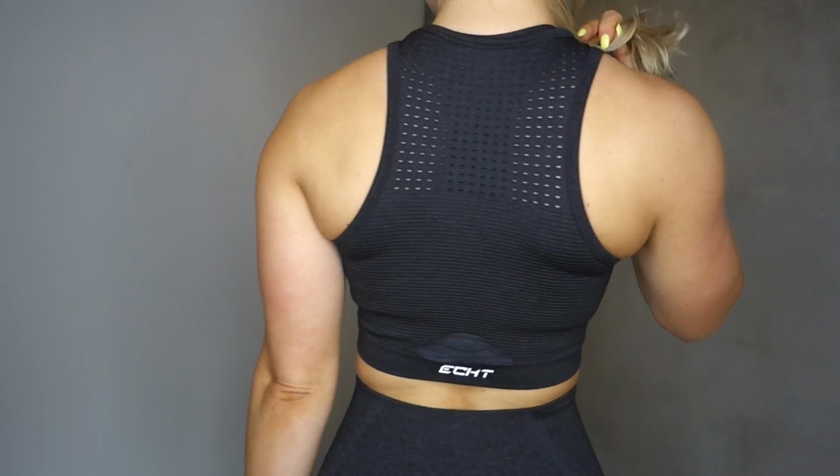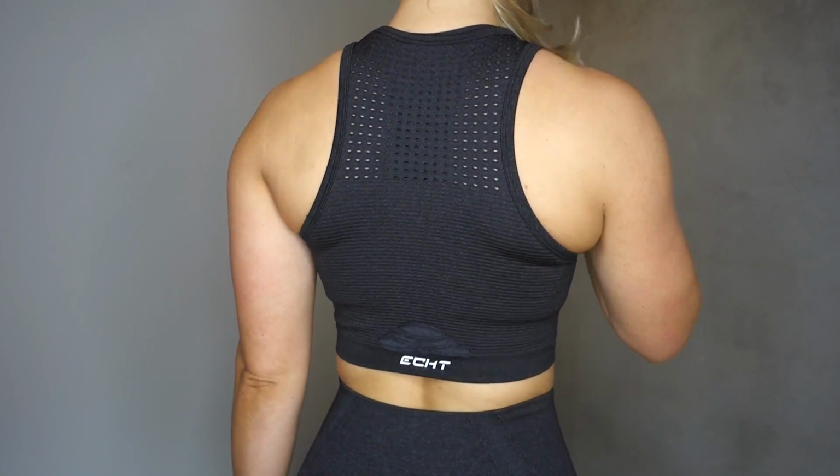This is definitely a shorter crop top. I have a pretty long torso, but if you're not a fan of super short crop tops, this might not be the best option for you. Personally, I think it works, especially with these sets because the leggings are quite high rise, like they go up above my belly button. So with this top being a little bit shorter of a crop top, it's not a huge deal. There's not a ton of skin showing in between because the high rise leggings make up for it.